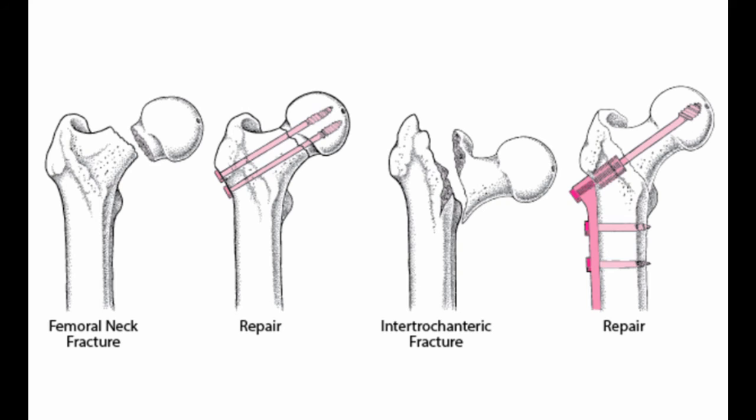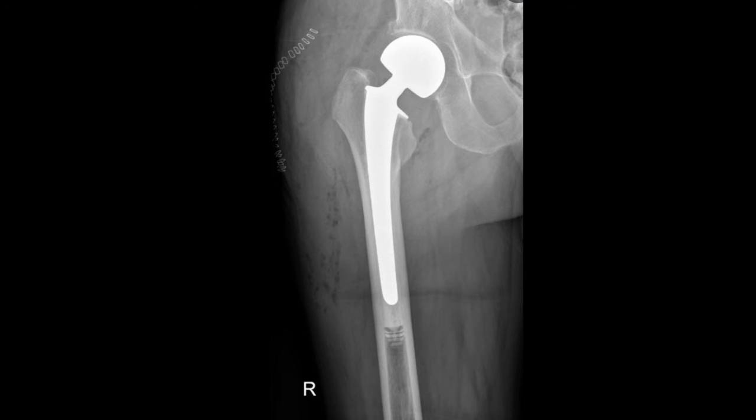One type of hip surgery involves stabilizing broken bones with surgical screws, nails, rods, or plates, or any combination of them. This type of surgery is for patients who have fractures in which the bones can be properly aligned. This is also called hip pinning. Partial hip replacement surgery involves replacement of the ball of the hip joint with artificial parts made of ceramic or metal. This method does not replace the hip socket.